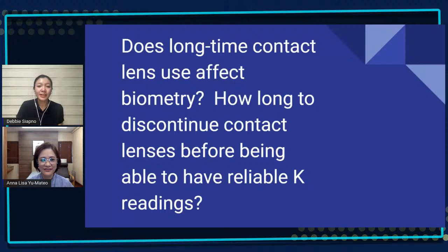How long to discontinue contact lenses before being able to have a reliable K reading? Okay, so I'll start off with RGPs, rigid gas permeable lenses. Usually for RGPs, the lenses have to be off. The rule of thumb is 1 week per every year of RGP wear. And we normally do serial topography because that's the only way you can see if the cornea has warpage and if the warpage is decreasing. Some patients, especially those with poorly fitting RGPs, can take as long as 3 months before their cornea stabilizes and before you are confident enough to use that K reading. For soft toric contact lenses, normally 1 to 2 weeks is good enough. It's much more forgiving for soft contact lenses. The issue really with soft contact lenses is dry eyes.